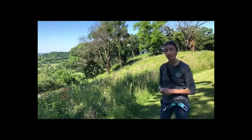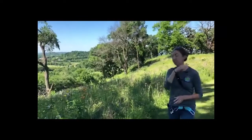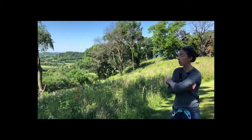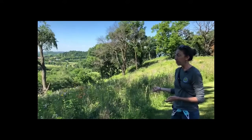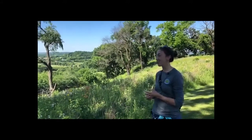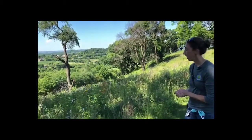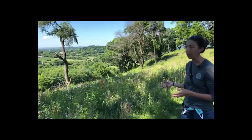So, Jess, is this an ecosystem that we would come across just randomly in the Midwest anymore? Well, you know, it's not very common because so much of the Midwest is really great agriculture land. So it's not very common to come across these prairies anymore. In this area, the hilly area, you can't drive a tractor over these giant hills. So that is why a lot of these nature preserves and natural prairies are now found in areas that are not great for agriculture.